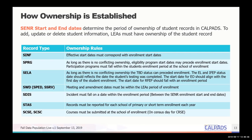And so this slide can be used as background, because the ownership and how it affects student information or student programs is slightly different, right? And it's dependent on file type. So there's something for you to review, but I'm not going to walk through every file type.